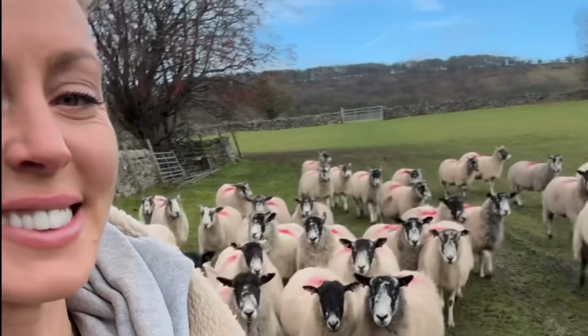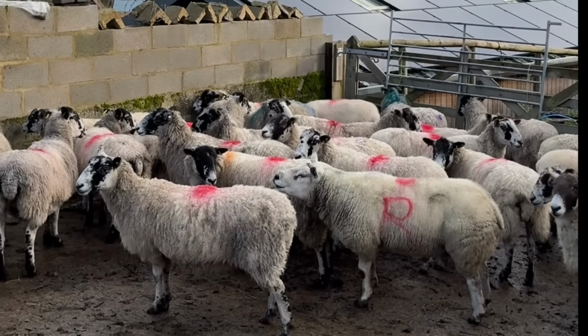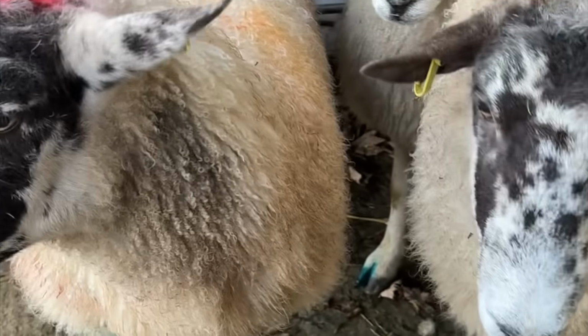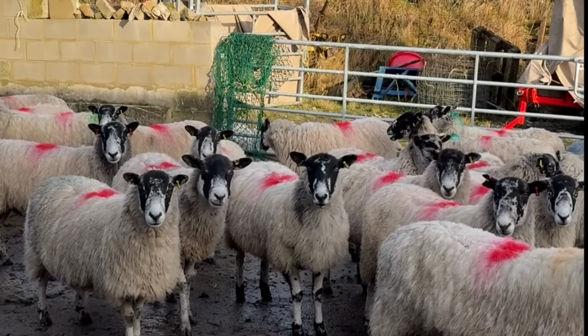However, we have had occasional bits of dry and I took the opportunity to bring the ewes in, mainly to look at any that were lame. So I treated those and just gave them all a general look over. That's the tup. He's looking quite well, which is good.